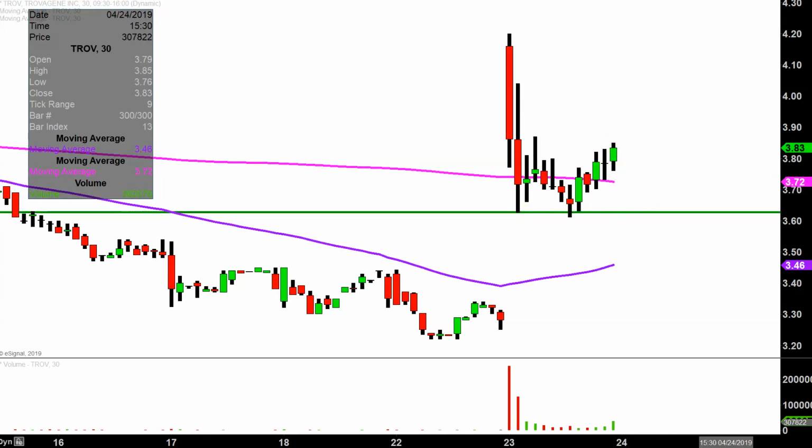In the event that level cannot quite hold up, then the next level that you would immediately want to turn your attention to is that purple line right there, the 50-period simple moving average. Right now valued at $3.46, but keyword being moving. So as Wednesday and the remainder of the week play out, that line is going to move itself higher and higher. So therefore, that value is going to also move and change. So yes, right now it's 346, but again, if that 360-ish area does not quite hold up, then you will need to be a little bit more proactive and take an inventory check of what that current value is.